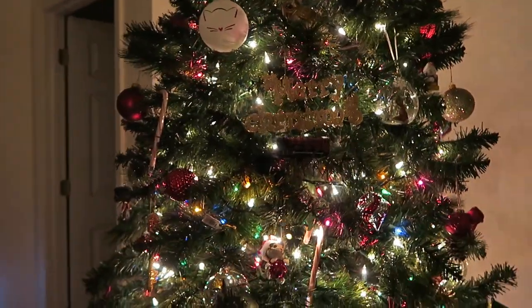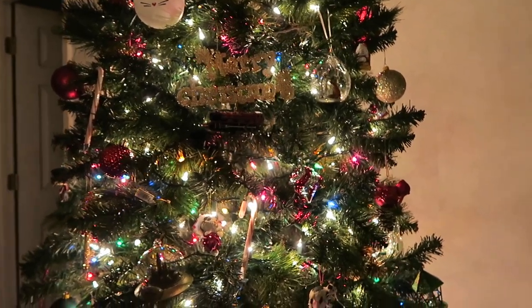You'll see little candy canes throughout the tree. On my parents' tree, when I was a kid, we always had candy canes on the tree. What I used to do is, running out to go to the bus to get to school, I would take a candy cane off the tree and eat it on my way to school. So it's tradition to always have candy canes on the tree. So that is what I did.